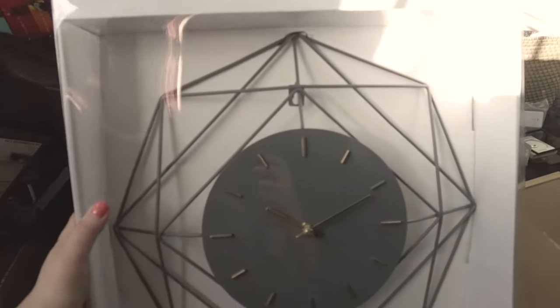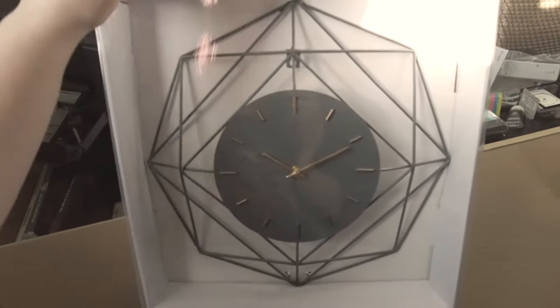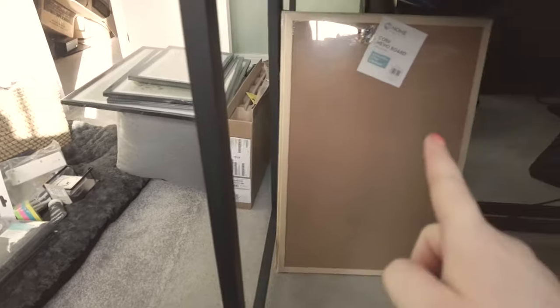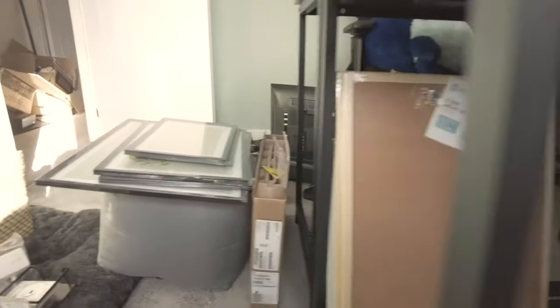Got this beautiful clock. That's upside down. This was from The Range. It was only 20 quid, I think. We're going to put that up in the middle between our two computers. Let's move some stuff out of the way at the same time as going through these. Got some cork boards, which we're going to have on either side of the desks. So we've got one each, because obviously this is an office space, so that means we can stick things up. Again, they were also from The Range. They were very cheap as well. I'm sure they were only like £3 or something.